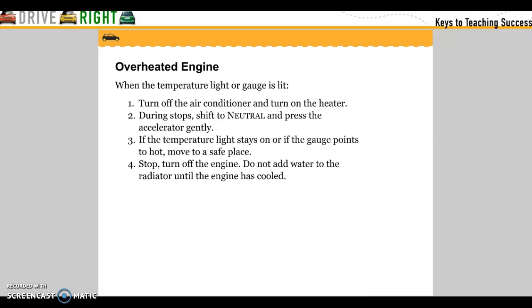Overheated engine. When the temperature light or gauge is lit, turn off the air conditioner and turn on the heater. During stops, shift to neutral and press the accelerator gently. If the temperature light stays on or the gauge points too hot, move to a safe spot. Stop, turn off the engine. Do not add water to the radiator until the engine has cooled.